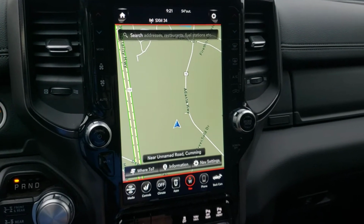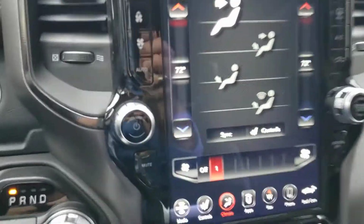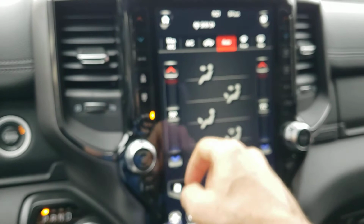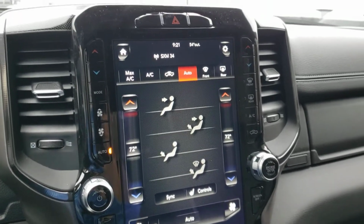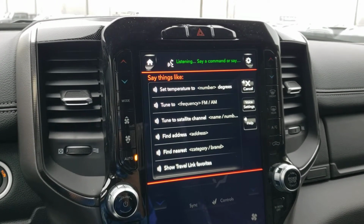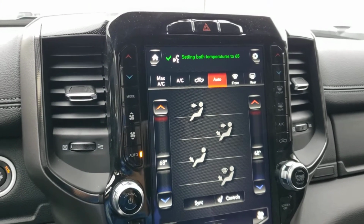In case you're not on board with using the touchscreen for stuff like climate control, you have actual buttons on the side of the radio for your climate control. So you can use buttons instead of the touch screen. Set it in automatic, and if you really want to show off a little bit, you can do stuff like this. Set both temperatures to 68 degrees.